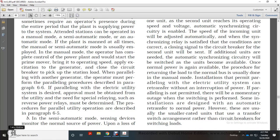Parallel with an electrical utility system, if desired. Approval must be obtained from the utility, and special reverse power relaying is needed. Such reverse power relays must be determined with the procedure for paralleling with the utility described in paragraph 6.5.